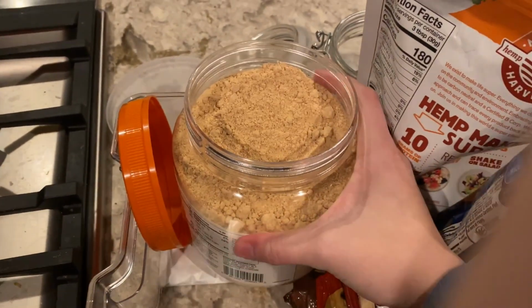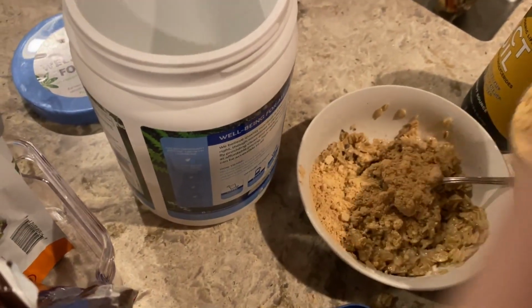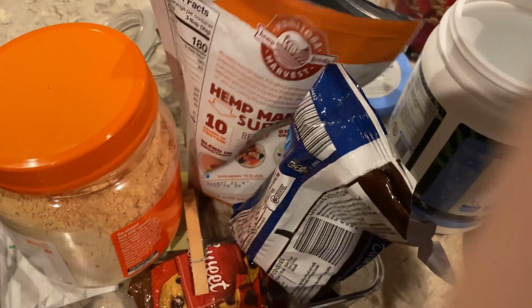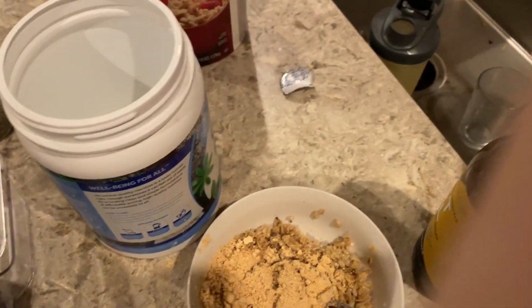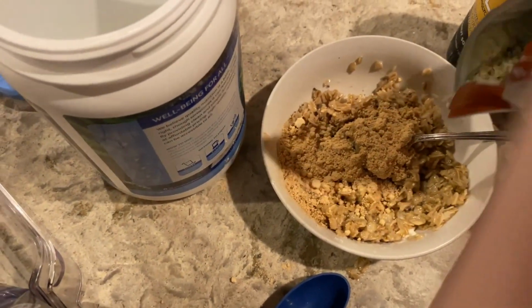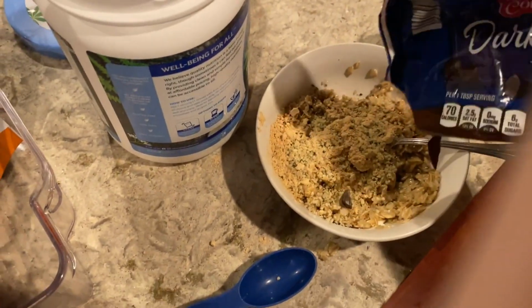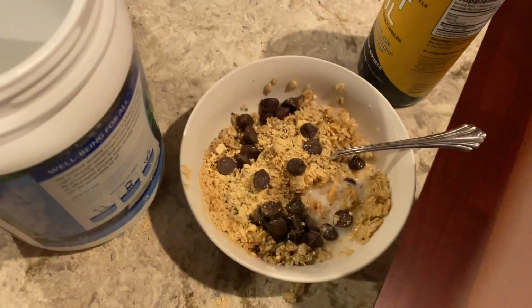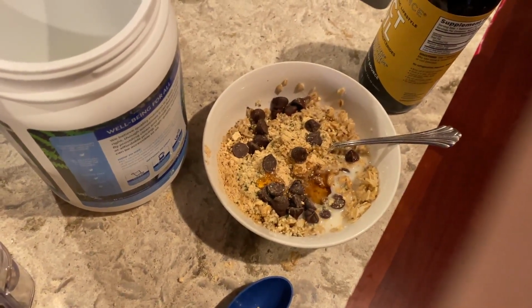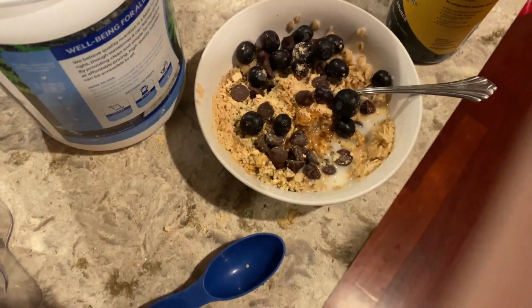Then I get some PB2, which is powdered peanut butter. You can see I'm struggling. I try to get just a little bit in instead of peanut butter. It's a lot healthier for you. Then I also add some hemp seeds, which are great for you. A lot of protein in there. So this is very protein heavy with the oats, very healthy breakfast. I have this every single day. Obviously got to add some sweetness to it. So I add some dark chocolate chips from Aldi. I also add in some almond milk and some maple syrup just to sweeten it up. And then finally I add some frozen blueberries, and that's it. I mix it up and it's amazing.